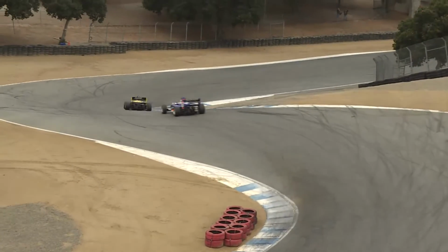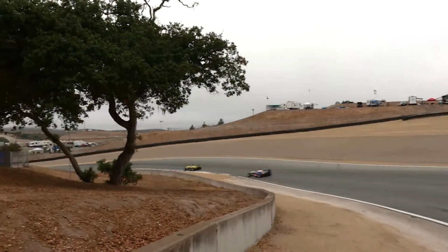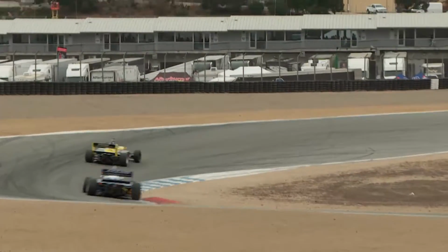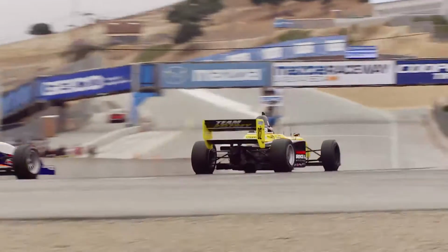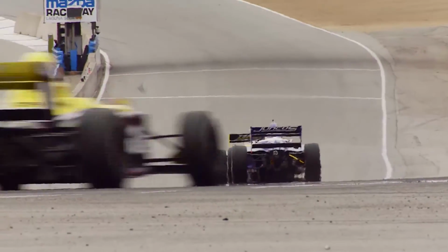Telitz continues to lead over DePero. But again, Pato O'Ward into pit lane. They've got the quick jack up on it. The team going to work, trying to get him back on the racetrack. Every point crucial here for Pato O'Ward. Even if they can get him out with a couple laps down, all it takes is a couple drivers to have some trouble during this 30-minute race. He could jump up a couple of positions. So they're doing whatever they can to get that car fixed down on pit lane.